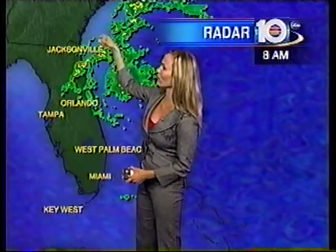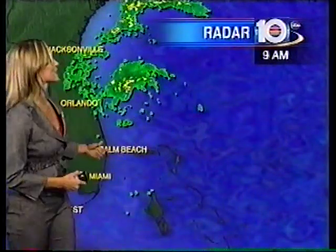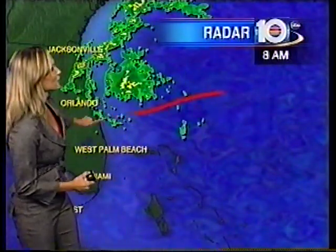Most of the showers and thunderstorms are out in the Atlantic, but those that are making their way on shore are doing so near Orlando, up to Jacksonville, even up to portions of the Carolinas and back into Georgia. So we're really seeing a nice dry day here in South Florida for one reason and one reason only. This time we got lucky because here's that line.